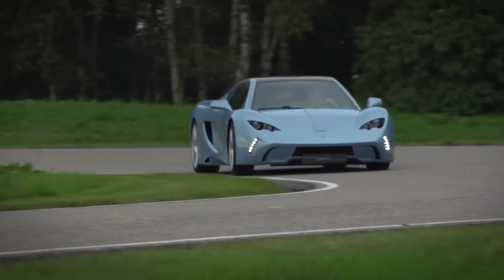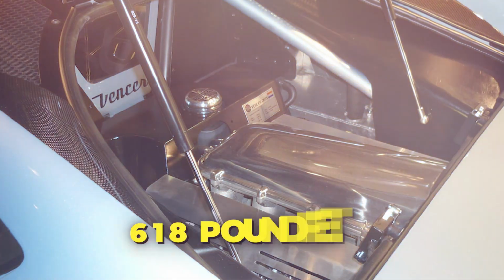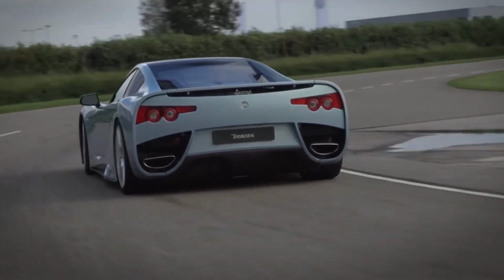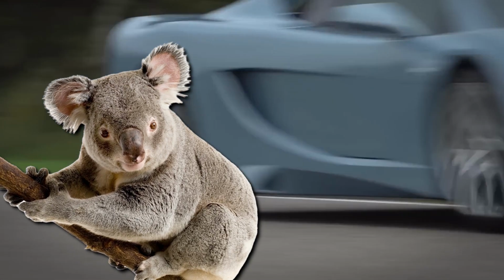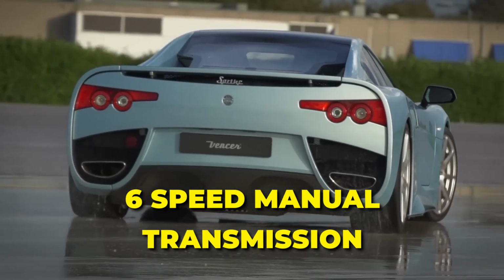The Vencer engine is supercharged to a mind-blowing 622 horses and 618 pound-feet of turning force. This beast of an engine is tucked down low in the chassis, making the car hug the road like a koala to its eucalyptus tree. Its 6-speed manual transmission sends power to the back wheels through a limited slip differential.